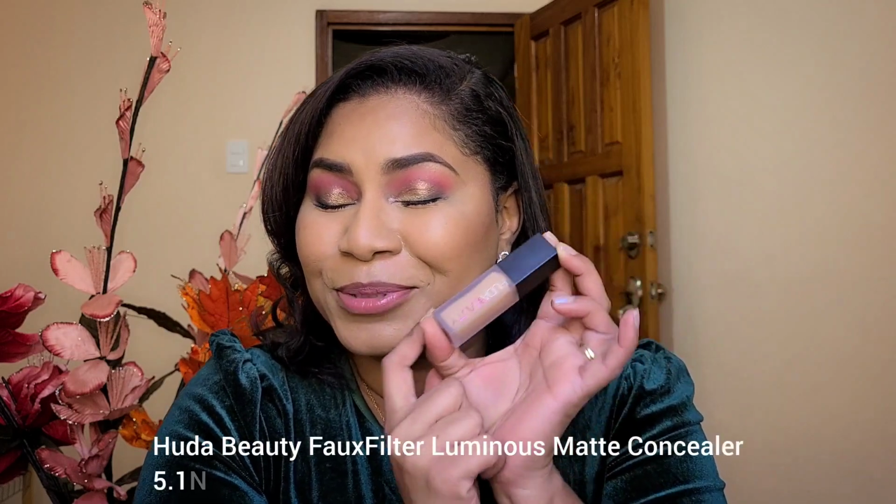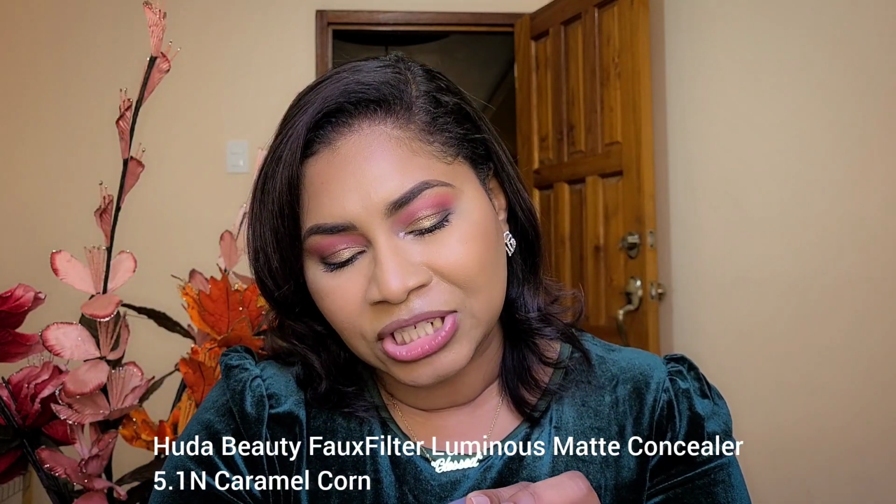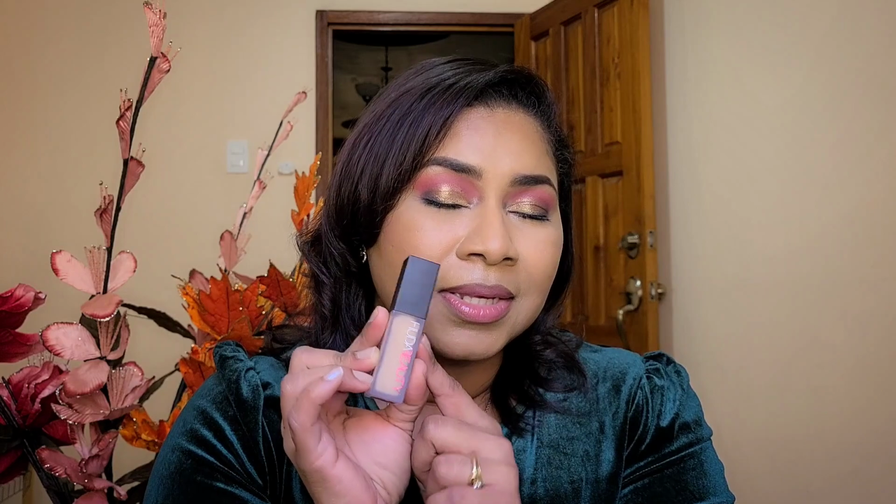The next thing is just to let you guys know that I did get the Huda Beauty concealer in the shade for my under eye, and that is the shade 5.1N Caramel Corn. This is a gorgeous, gorgeous shade, a lovely everyday shade. It's not too bright and it's just a little bit lighter than my skin tone, so it is perfect for giving me that lovely natural highlight under my eye.